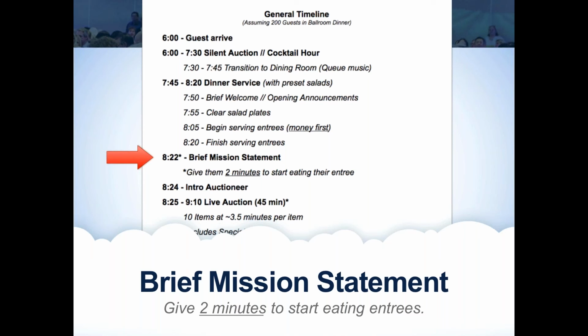I wait till the last entree has touched the tables, start the clock, the 120 seconds, so that they can dive into that entree without feeling like, wow, they're starting without me. Once they've had 2 minutes starting with their entree, it's time to start. It's time to start the live auction.